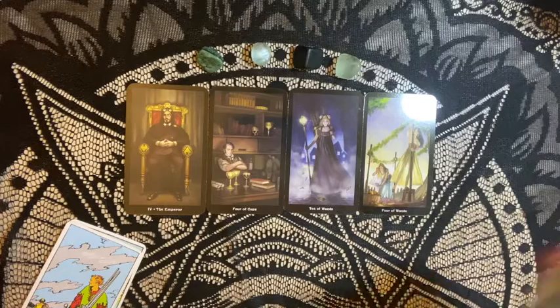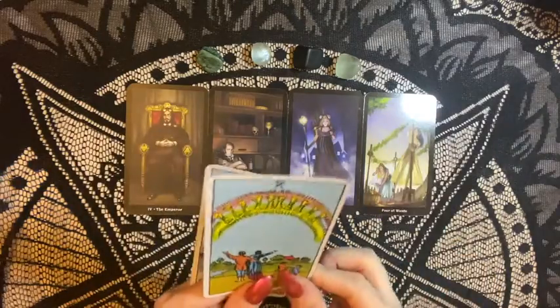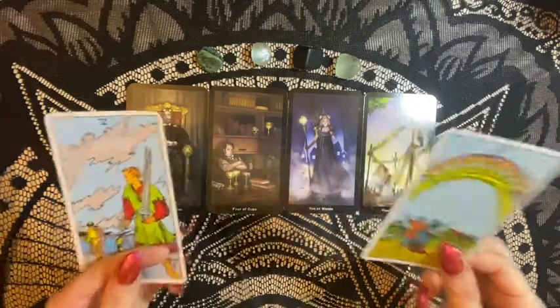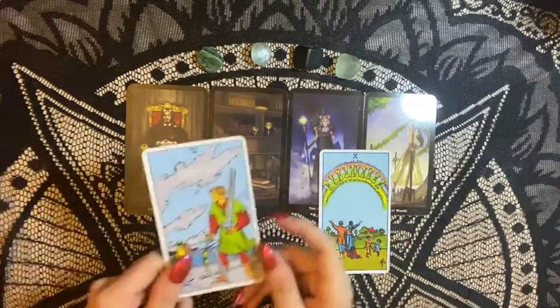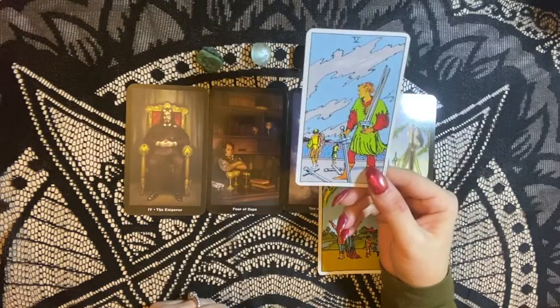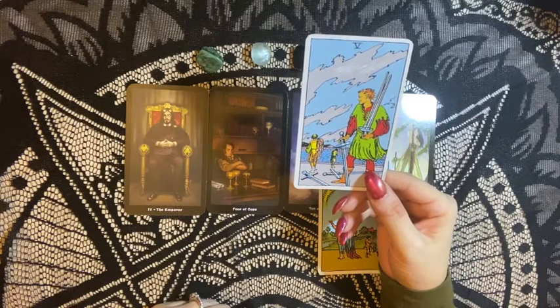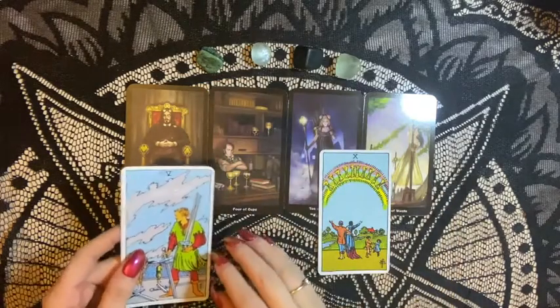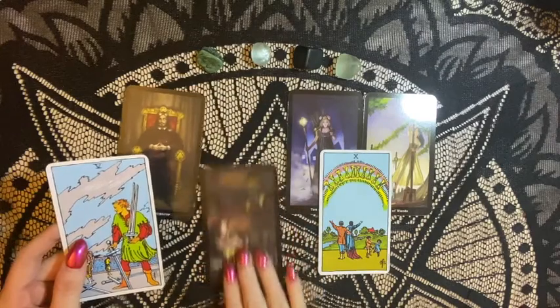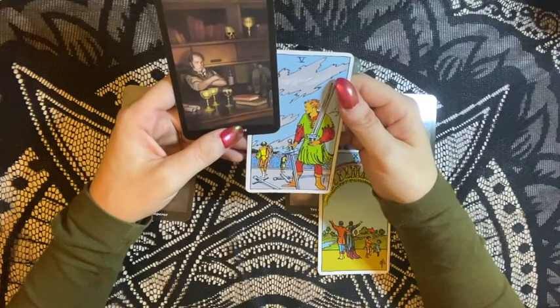It wants me to clarify with the Rider-Waite. And there we go. So, again, I got some more masculines over here. With this 5 of Swords, it's clarifying what set up this energy right here. This 4 of Cups, sulking and sitting, being by yourself type deal.